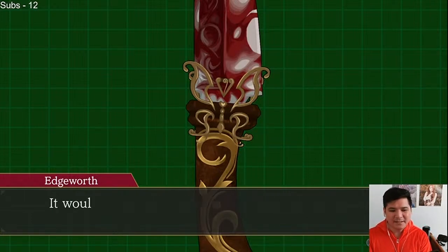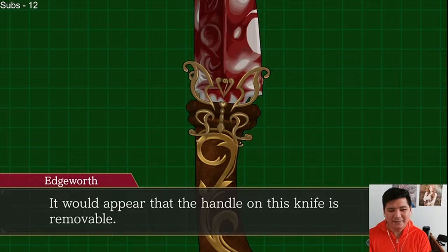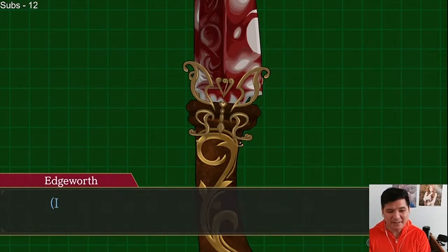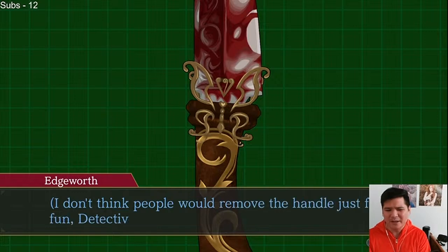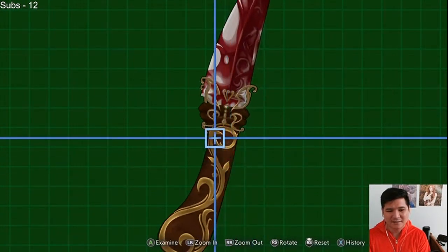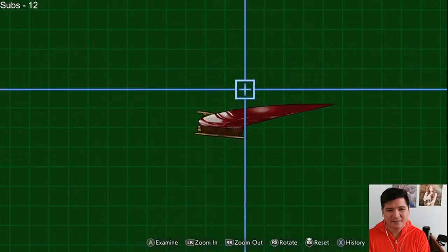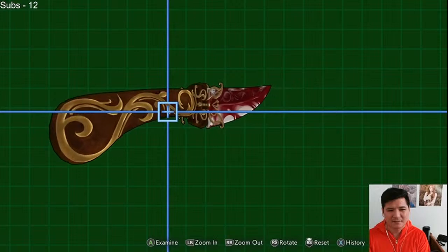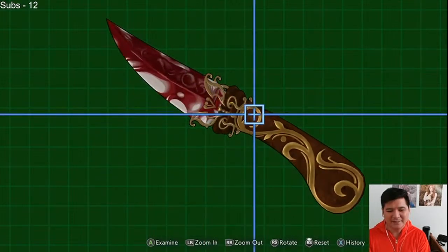There's a lot of skilled detailing on the handle. It would appear that the handle on this knife is removable. I guess so people can change it whenever they feel like it. Sounds like fun. I don't think people would remove the handle just for fun, Detective. Can we remove the handle?